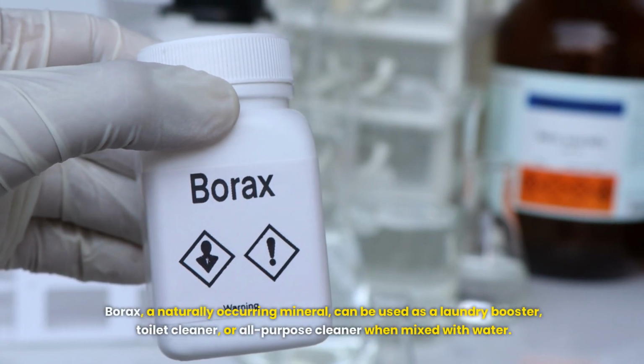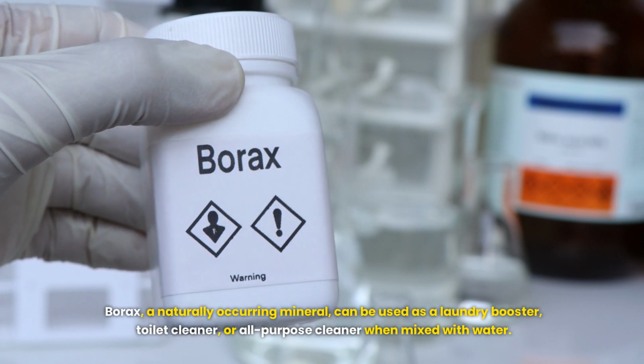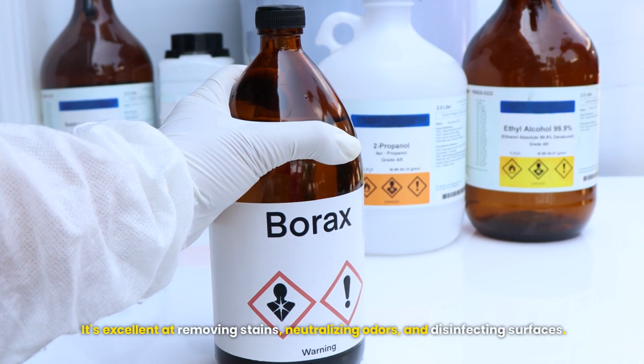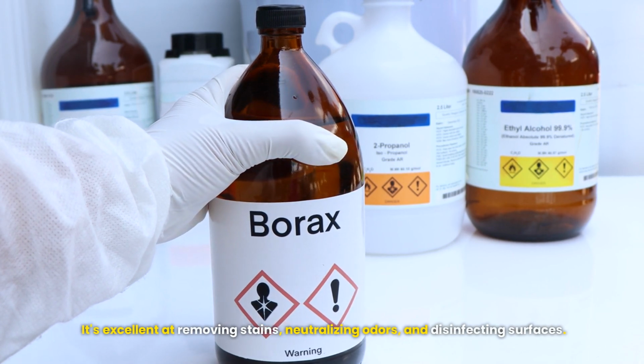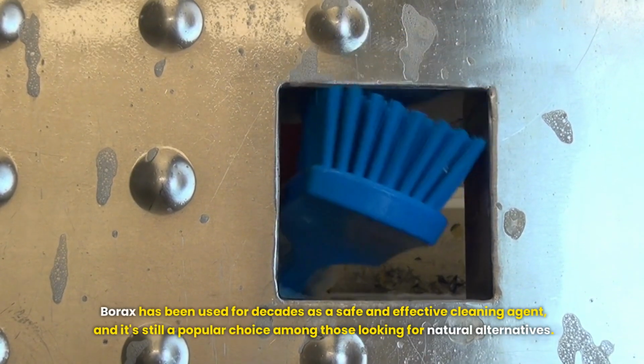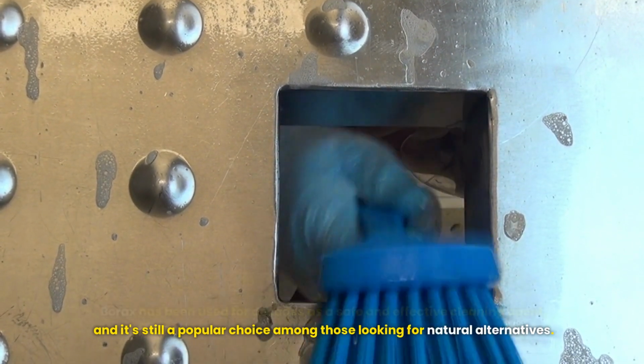Borax, a naturally occurring mineral, can be used as a laundry booster, toilet cleaner, or all-purpose cleaner when mixed with water. It's excellent at removing stains, neutralizing odors, and disinfecting surfaces. Borax has been used for decades as a safe and effective cleaning agent, and it's still a popular choice among those looking for natural alternatives.